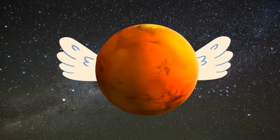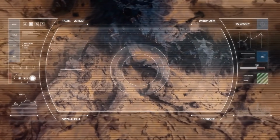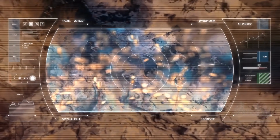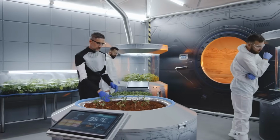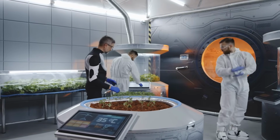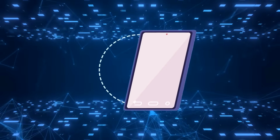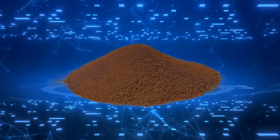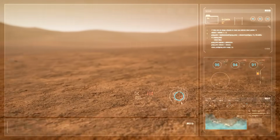It's actually pretty friendly. While Mars may seem to be pretty tough for Phobos, there's something that might be thriving with Mars's help. So get this, a team of scientists found a way to grow rice on Mars. Yep, you heard me right. They used MMS, not the outdated way to send pictures, but a special soil called Mojave Mars Simulant. It's supposed to mimic Martian soil.